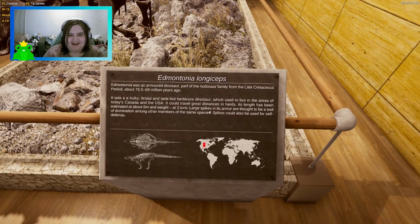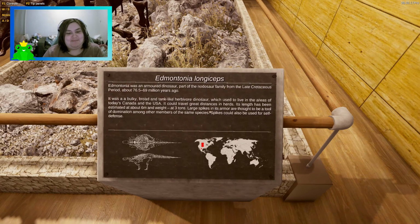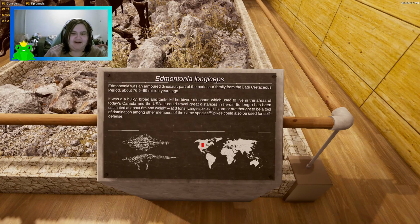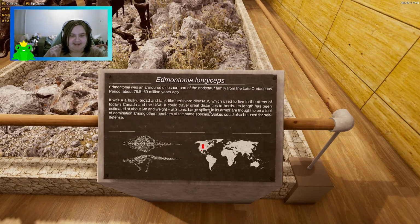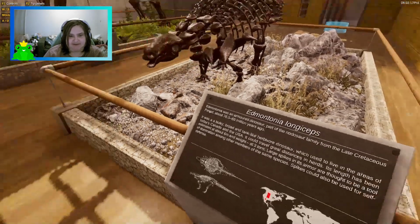Edmontia longiceps. Edmontia was an armored dinosaur part of the nodosaur family from the late Cretaceous period, about 76.5 to 69 million years ago. It was a bulky, broad, and tank-like herbivore dinosaur, which used to live in the areas of today's Canada and the USA. It could travel great distances in herds. Its length has been estimated at about 6 meters and weight at 3 tons. Large spikes in its armor are thought to be a tool of domination amongst other members of the same species. Spikes could also be used for self-defense.